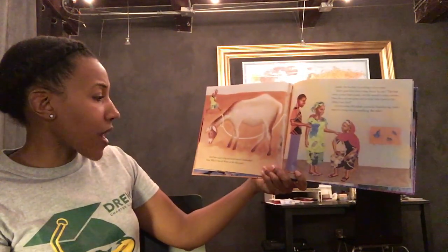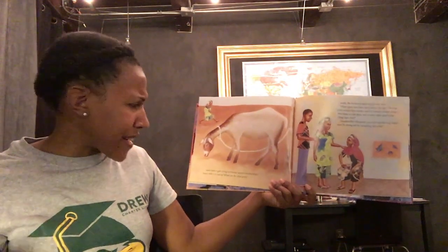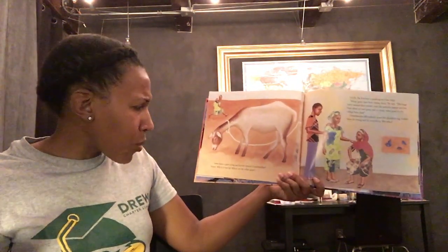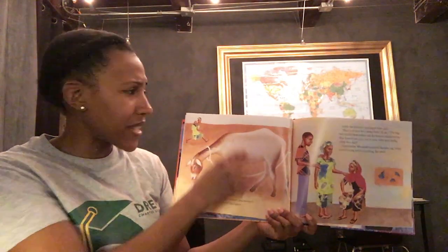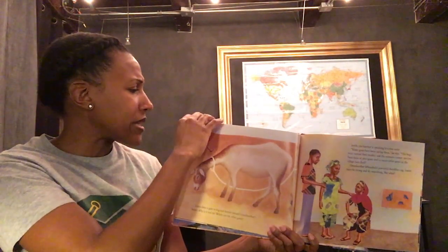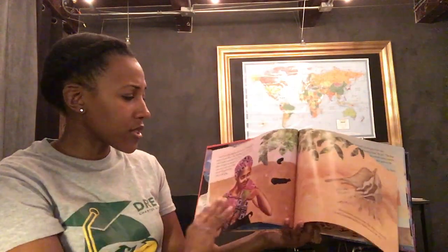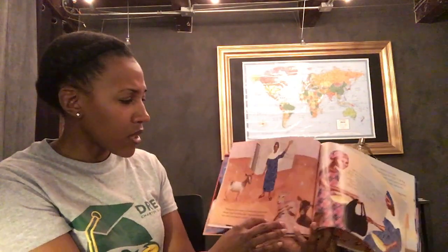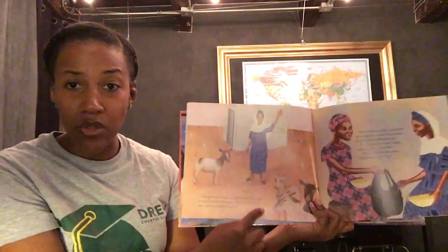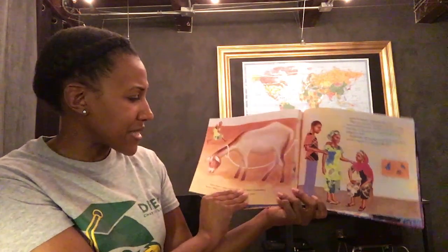Isatou hears a goat crying and hurries towards grandmother's house. Why is it tied up? Where are all the other goats? I do notice this goat is tied up, but boys and girls, at the beginning of our story, I noticed that the goats walked around freely. Let's see. Oh, right here, none of those goats were tied up when she was a little girl. I wonder why this goat is tied up now.